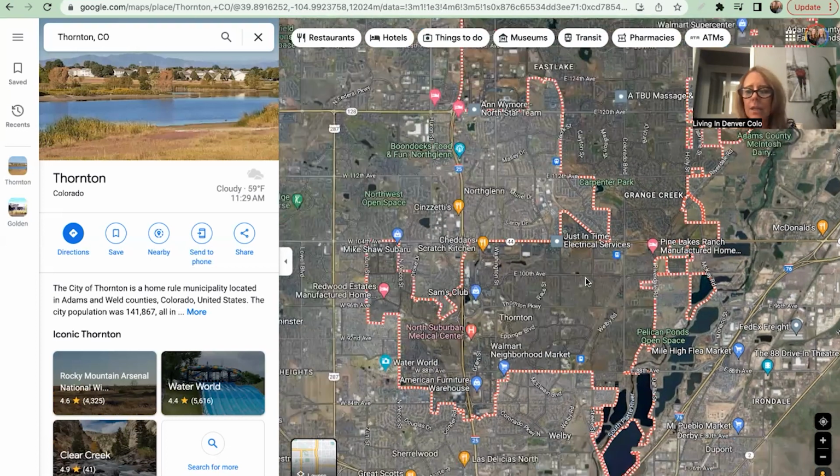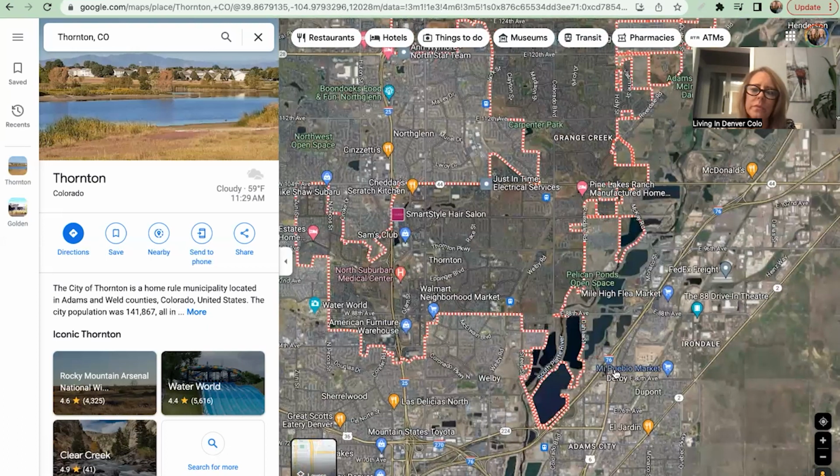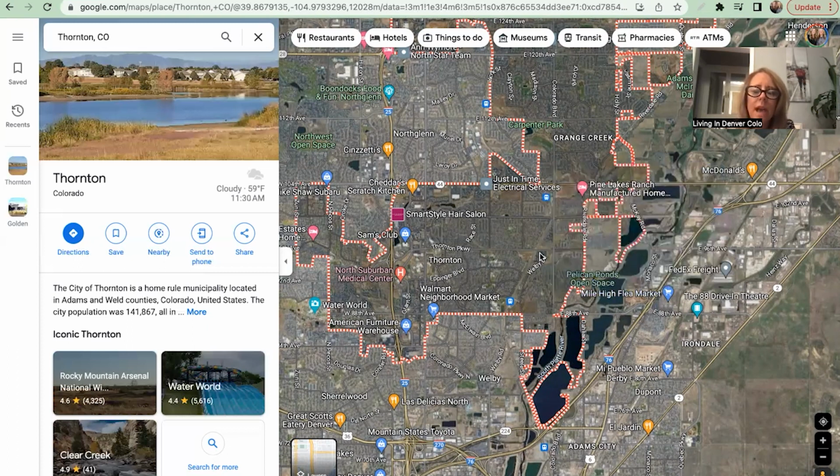So again, you can see that this section over here, while maybe not technically Thornton, is along I-76. As I mentioned, that gives you access to other parts of the city. This little section right here is a little industrial. So you're going to find that because Thornton has such a large footprint, it has some different feels depending on where you're going.